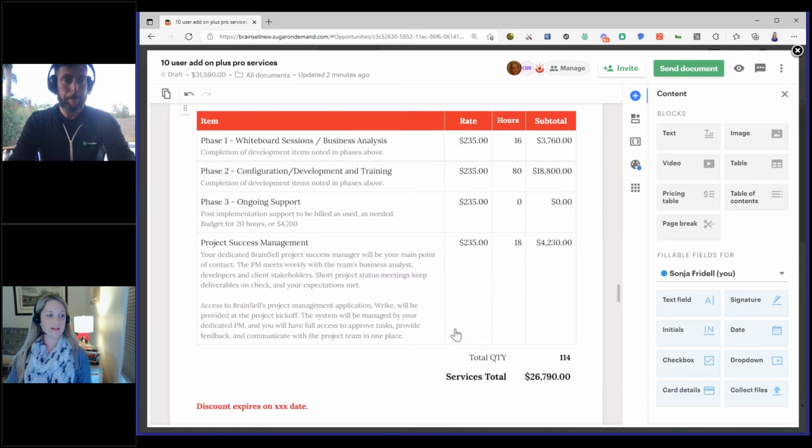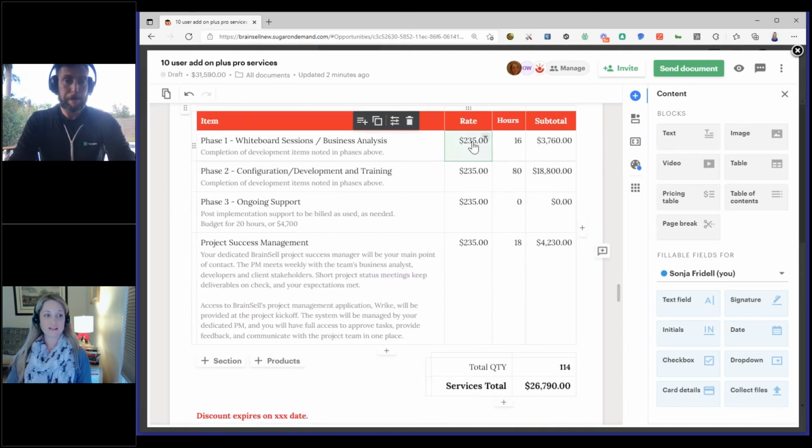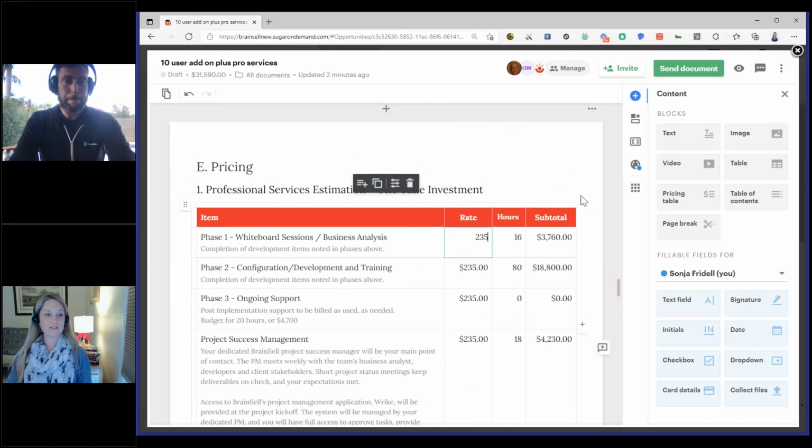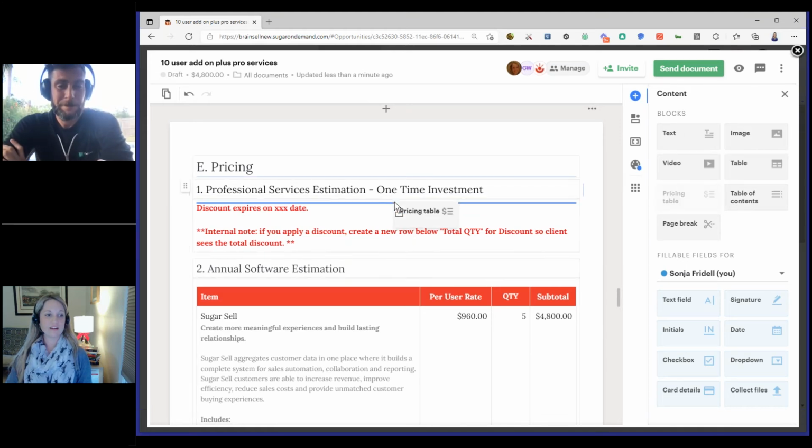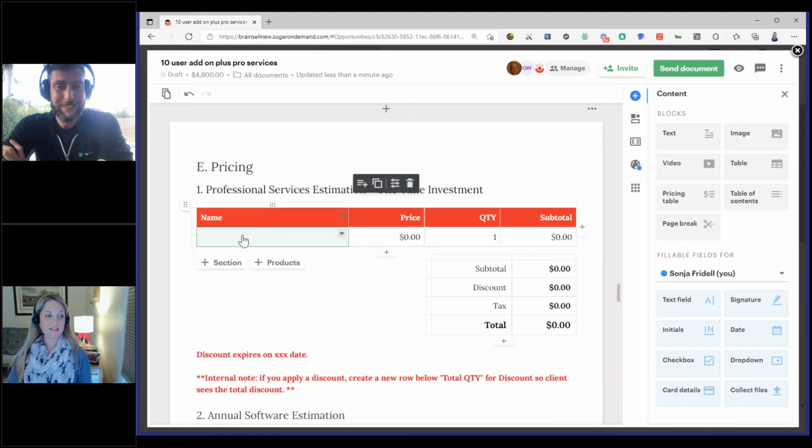So I'm in here, I've got pricing. This is the pricing table. So let me just, actually, this is fun, I'm going to create a whole new pricing table and show you how we can just add some actual areas.